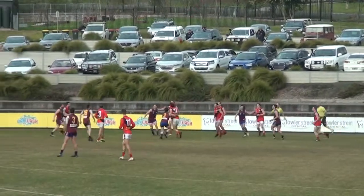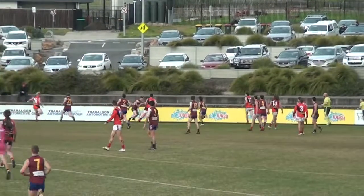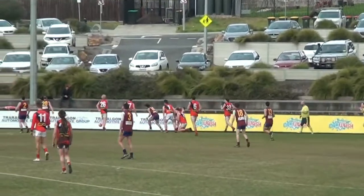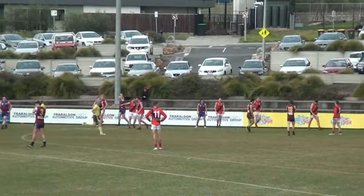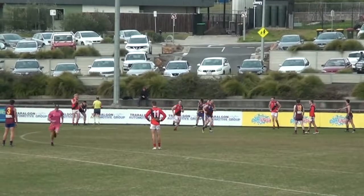Looking forward to the stats at quarter time. Forward 50 entries, stoppages, wins, because on the scoreboard it says 3 points' difference. It's a small margin, but you get the feeling that's probably going to be reflected. But I'm unsure. It's hard to get a feel for who's got control of this game. We'll find out with Paul Carter at quarter time. Might have a couple now. Have you got some, Paul?